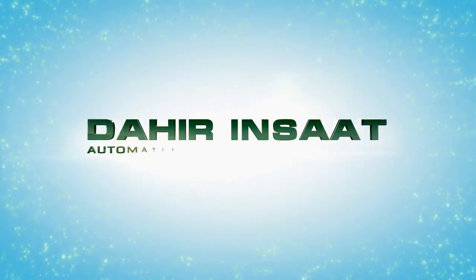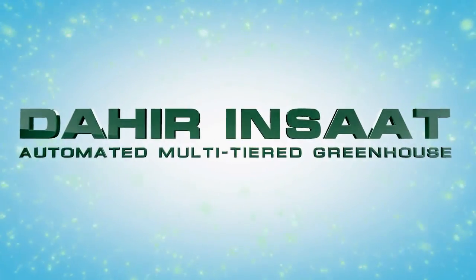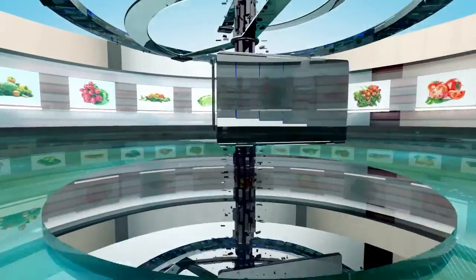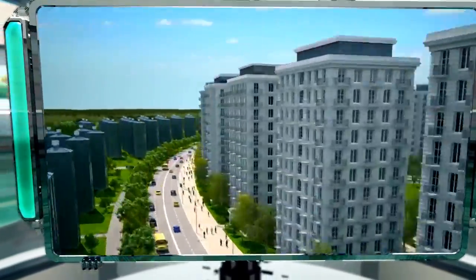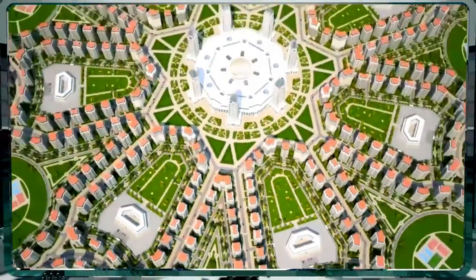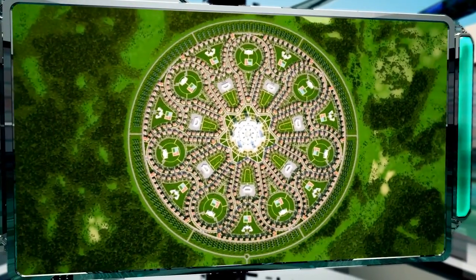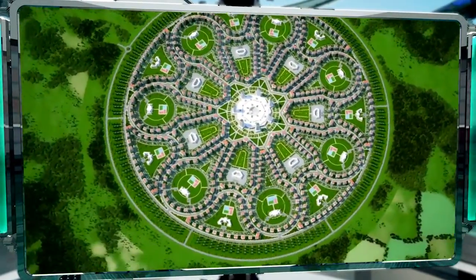Dahir Inshaat would like to present an automated multi-tiered greenhouse for commercial agriculture in urban conditions. This invention will be an excellent solution to the produce supply issues faced by modern cities. Thanks to its high productivity and fully automated crop tending system, a complex of multi-tiered greenhouses will be able to supply a city of 100,000 people with inexpensive, high-quality fruits and vegetables all year round.